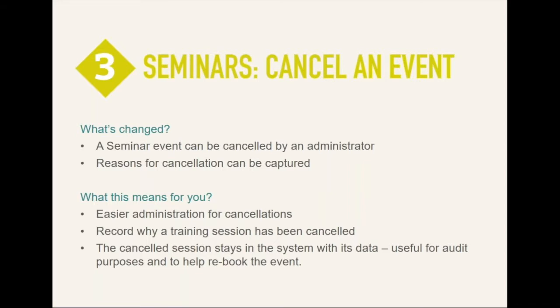And once cancelled, the event remains for reporting purposes with all the users still there, but they're not actually booked on the session. And this allows an audit trail to actually be kept. And it also allows all the users to be kept together so you can contact them and let them know when a new session is available.